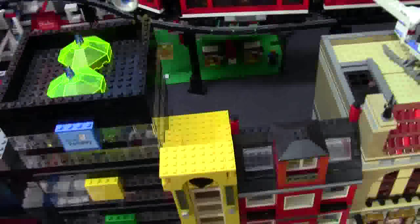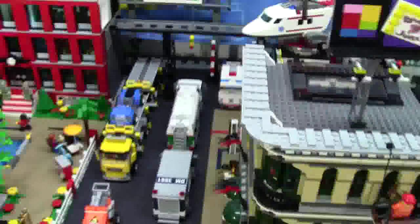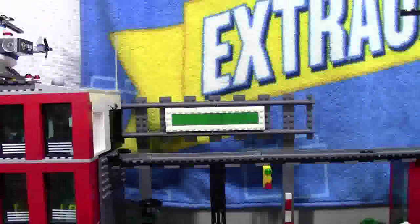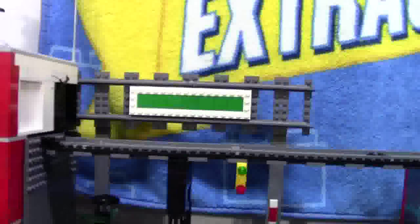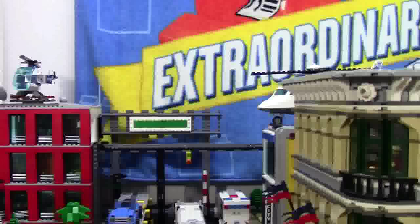It's actually motorized, but it's kind of hard to drive it anywhere because there's nowhere really for it to go. Another thing I did for it was I added the street sign there as well as a traffic light, there we go. And I added two train tracks up here just to hold the street sign, and that was actually before I added the elevated rail, and I just think that looks really cool.